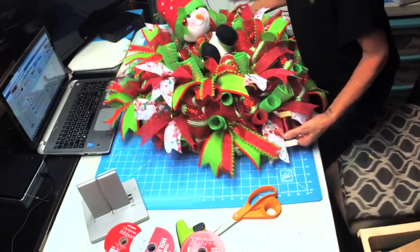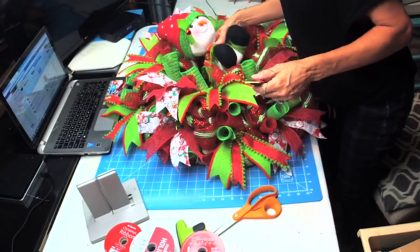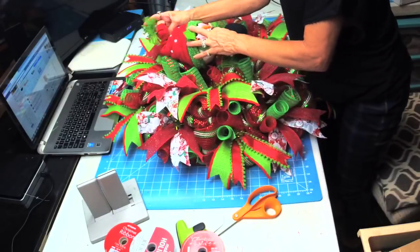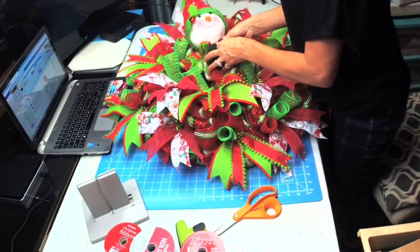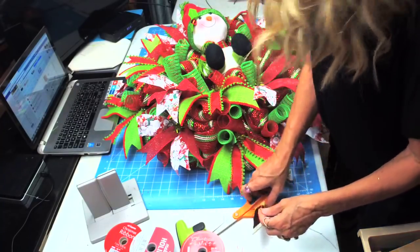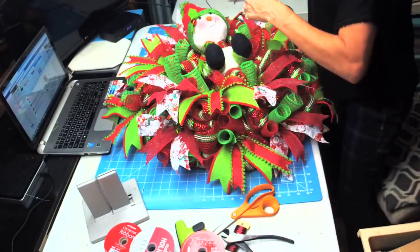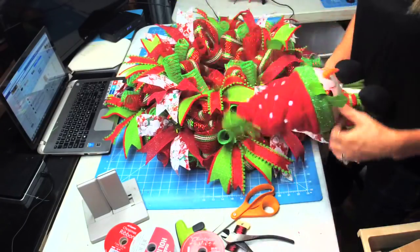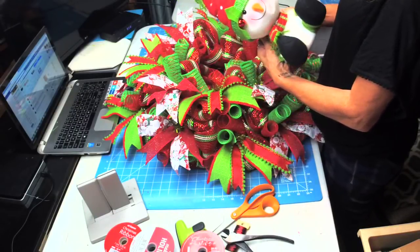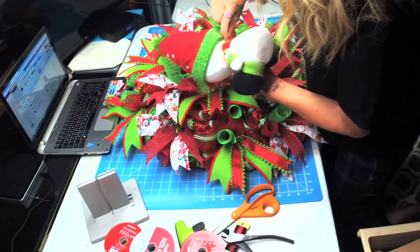So, I'm going to stand up and look. He's so cute. I love his hat. Put him right there. So, I'm going to wire him somehow. Let me look and see. I'm going to go right around his neck because he's got that red scarf on. And then I'm going to twist it off in the back so it's nice and tight.